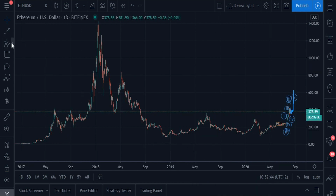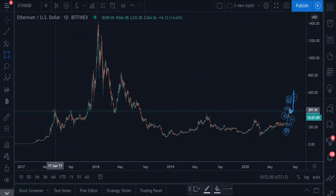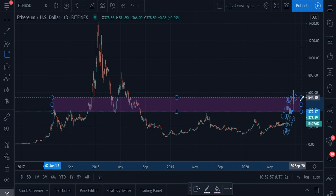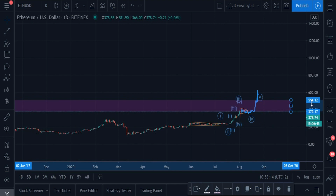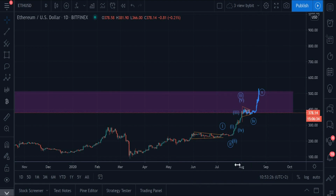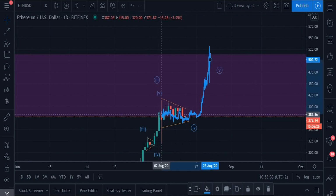But considering the significance behind this resistance, I don't believe that the price is going to continue rising that far, maybe somewhere around the vicinity of this ending point here, because this is the upper level of this resistance zone, which would bring the price of Ethereum to around $514. So for the sake of it, we're going to lower this a bit here, even though in that case this fractal doesn't look that much adjusted to the current one.